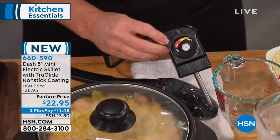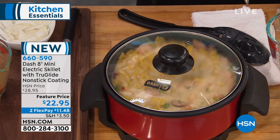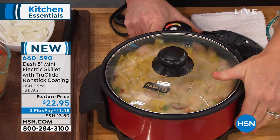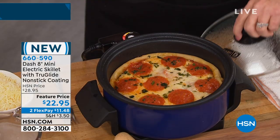You've got enough depth that you can use it as you would a pan on the stove, but yet I don't have to worry about the burner being too hot. I can control it. I don't have to worry about whether I'm heated up to where I want it to be. And all you need is an outlet, right? Just plugs into a standard outlet, anywhere you are. And then you're getting the lid included, which I love that it's clear and it's got that cool touch handle on the top.